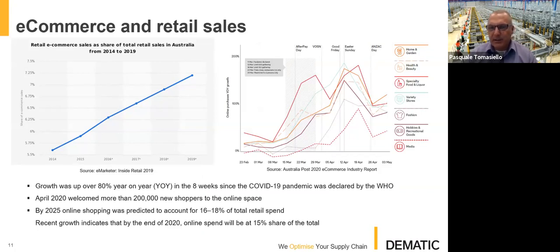And I was very determined not to talk too much about COVID during this presentation because you're all being bombarded with it. But the chart on the right shows very clearly the acceleration of that growth that COVID has caused. And just some key takeaways: the growth was up 80% year on year in just the 8 weeks since the COVID-19 pandemic was declared a pandemic by the WHO. April 2020 saw 200,000 new shoppers in the online space.